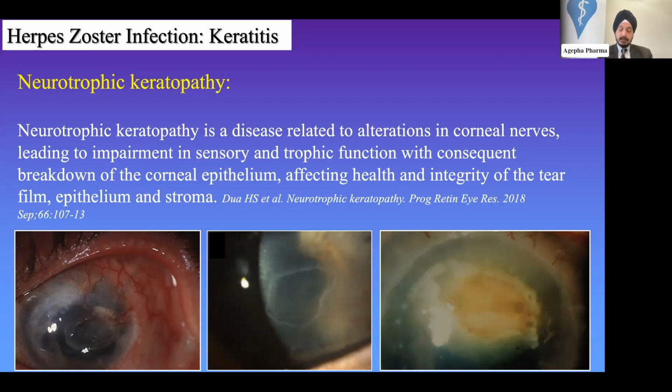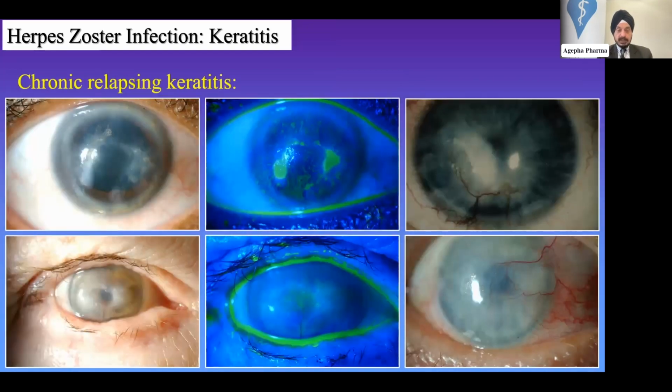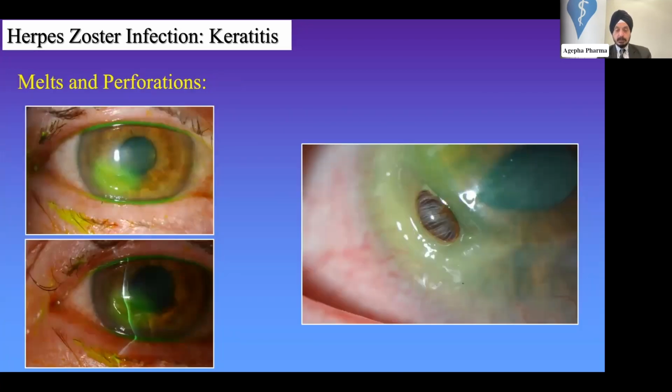So these kinds of lesions are very difficult to treat because the stroma is melting as a result of lack of nerves. Then the infection can come and go, just like we saw with the IgG, IgM antibodies, as a chronic relapsing disease in the body. It can also be chronic relapsing in the cornea, and you can get various manifestations due to that. And over time, with each flare-up, more and more inflammation and more vessels tend to grow, and eventually the cornea becomes totally vascularized.